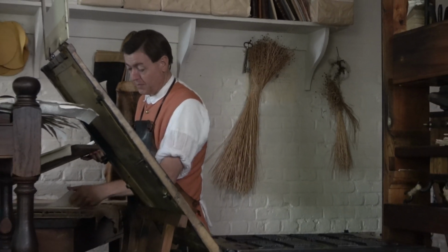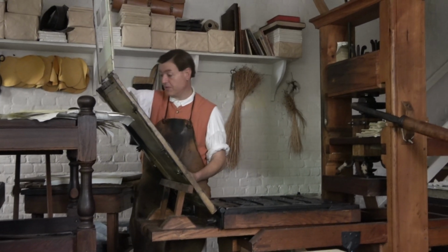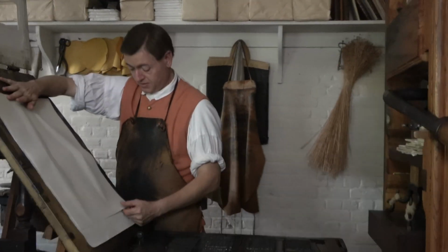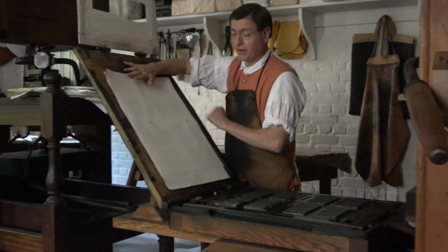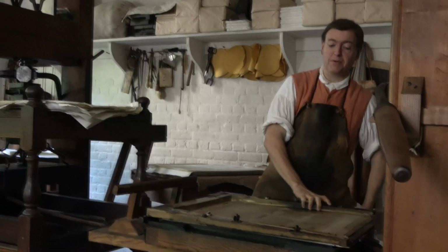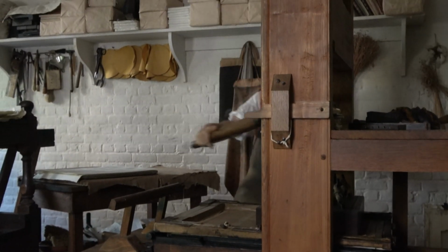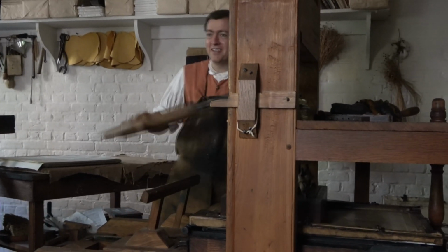Now we're going to get our next sheet of paper, mounted in position, lining it up carefully with the tippin sheet or guide sheet. All right. And hold it in place with the points. Now we can fold that down onto the form. That's what we call this, the form. Think of it like a big stamp. So we're going to press that paper down onto the form. That's why it's called a press. As you can tell, we're very imaginative with our terminology here in the shop, right?